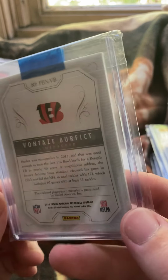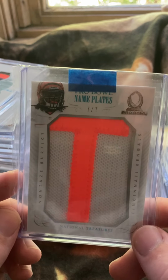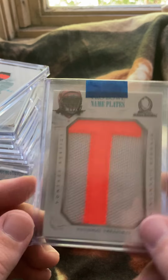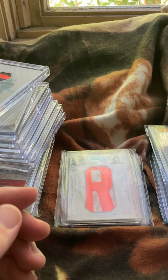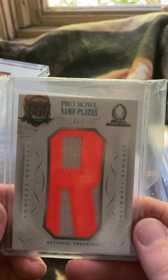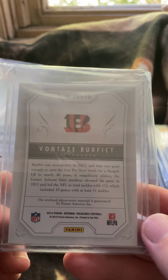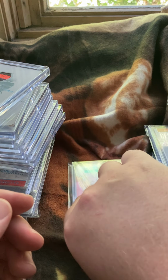These are player worn, but it's a nameplate, so I wanted to be able to spell out his name. So I gave in and picked these up. The fluorescent orange is pretty catchy. Really stands out.